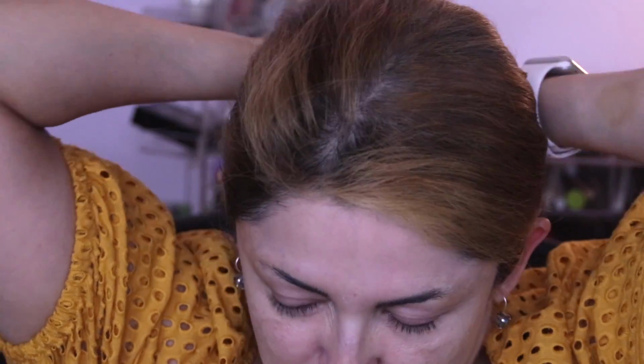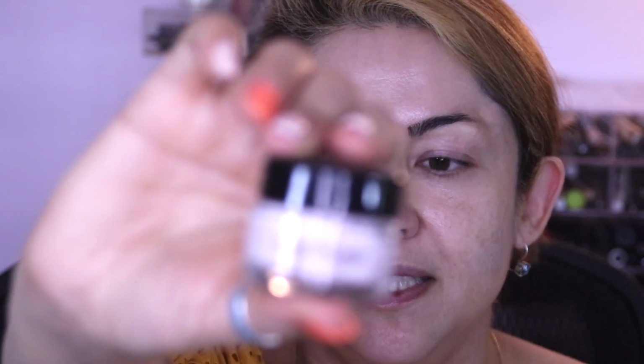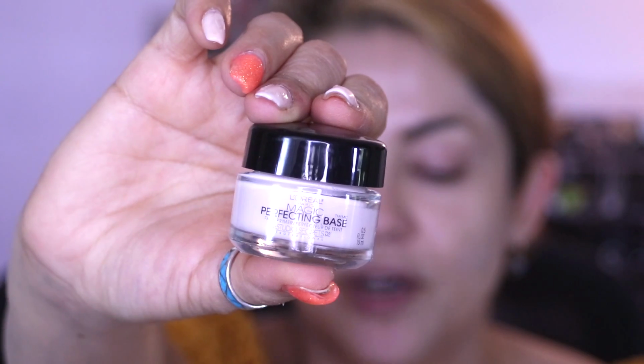All right, now that we're zoomed in, let's get my hair out of the way. To start off, we're going to use this Magic Perfecting Base by L'Oreal. It retails for $12.95, and you get 0.5 fluid ounces in this little jar. According to the website, it has 4.2 stars, so not too bad. It claims that it smooths lines, hides pores, and banishes imperfections. So we'll see. Hopefully it's true.